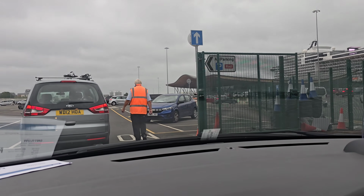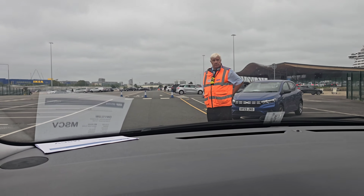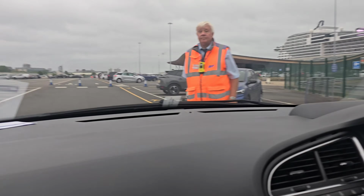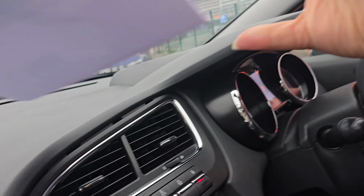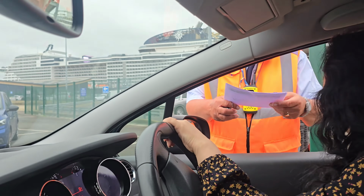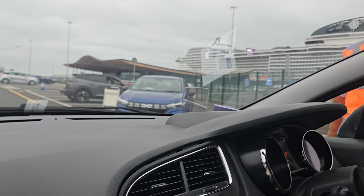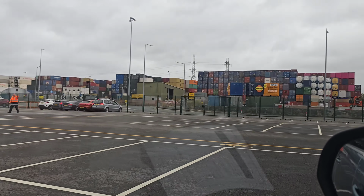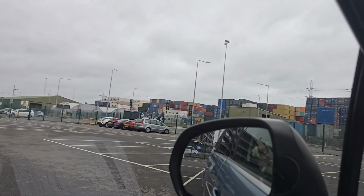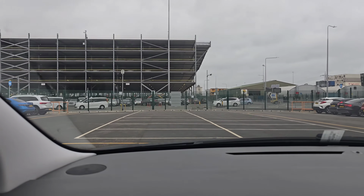This nice gentleman here directed us. First of all, as soon as we got here, he just wanted to see the piece of paper that was in the window. He just quickly had a look at it. Once he'd seen that we were booked correctly, he just directed us round. It was really efficient the way they run this. You keep your keys, you park your car, and this is where you'll pick your car up at the end of your trip.